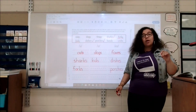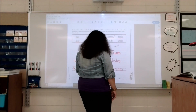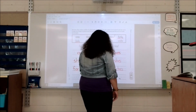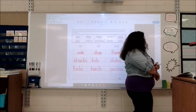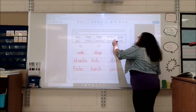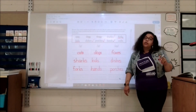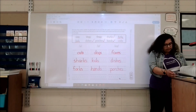It's a small one, but you hear the little bit, more of a z sound. Hands. All of these are still the same S and ES endings for plural nouns. What we're doing is recognizing that the S can have different sounds to it. Last word on here is, what's the word?